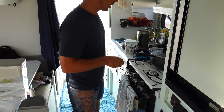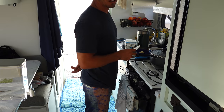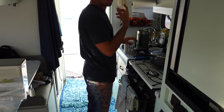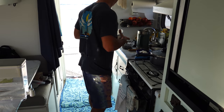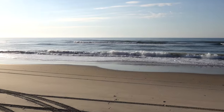Whipping up some breakfast here and some coffee. The waves are looking pretty good out there, so I think we're gonna have to eat real quick and get out for a surf. Right out the back door. Whoa. Look at this wave. Oh man, some good waves out there.